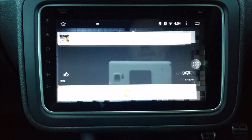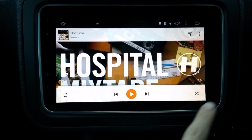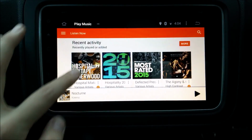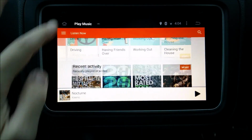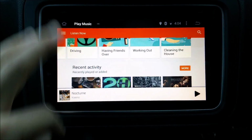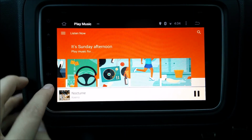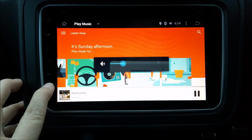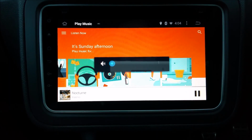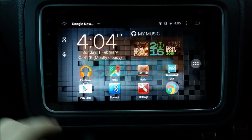Play Music works great, just as my desktop works. I've got my music which I've downloaded. Just go back here, back to my library. As you can see, it looks just as it would on any other Android system, phone, tablet, whatever you're using it on. And it works great. Just play a little bit of music for you. Didn't want it that loud, that's definitely right. Okay, you see it works fine. Pause that because I just deafened myself. Come back out of there.